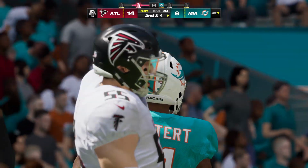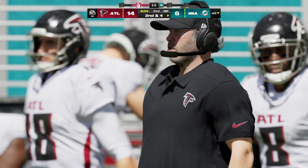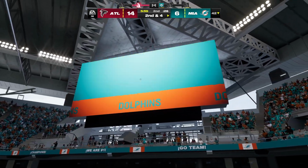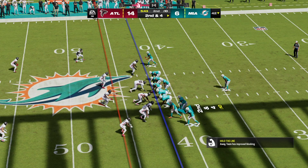Now, Brandon, that's the way you want to run the football. There should almost be quote bubbles above the offense right now. Bam, boom, biff. That's how they feel good about moving the football. From the 42-yard line, here's a 2nd and 4.